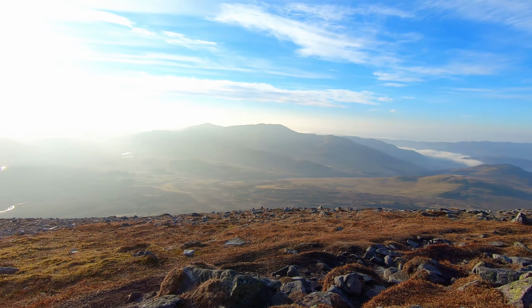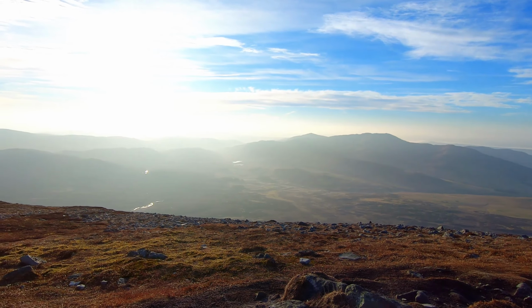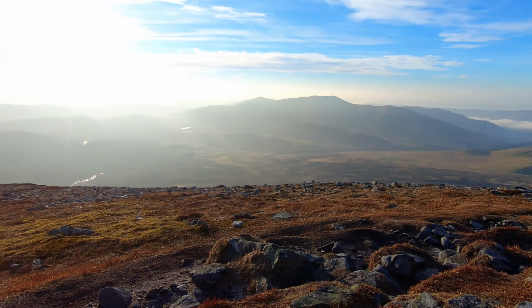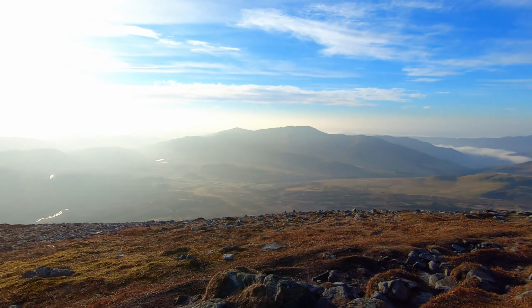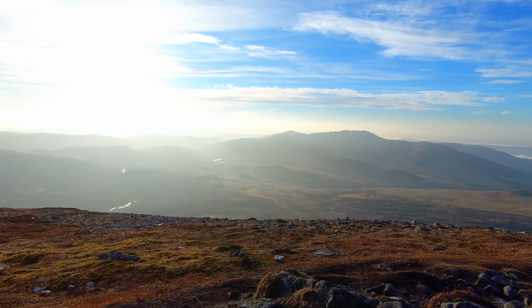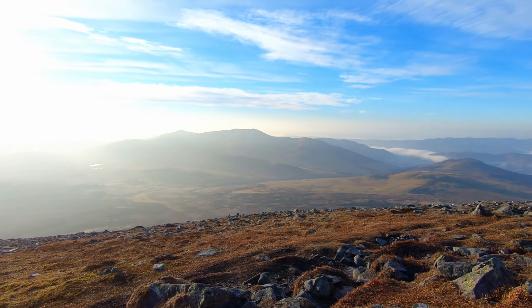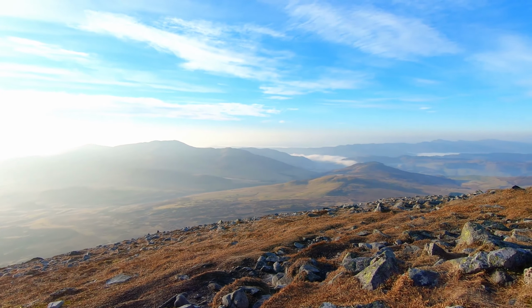You can see over a distance there, I've got Ben Vrackie. The route back today is going to bring me back along the front of this hill here and down along and back to the car. It's going to be quite a long route back, but hopefully the sun will stay out and should be nice. But yeah, really amazing scenery up here today. It's days like this when you get the perfect weather, it just makes it worthwhile.